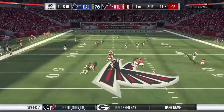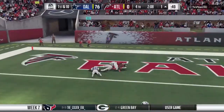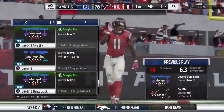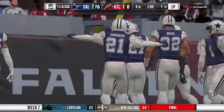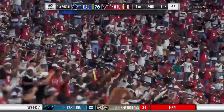Throwing on 1st down is Breeze, looking deep for Julio. Oh, this is taken in. It's complete. A big-time play there for the Falcons. 44 yards. 2 big plays in succession. Not sure this D knows what hit him, but now they've got to get ready. It's 1st and goal. Time for a break.